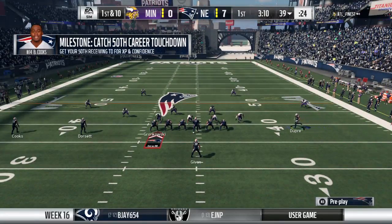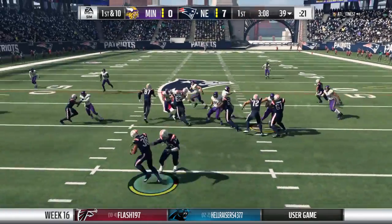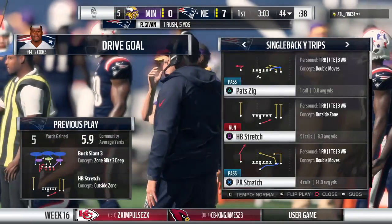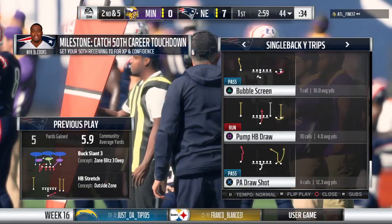And the wideout in motion. And he'll be brought down just shy of the 45. 5 yards is the tally on first down. That brings up 2nd and 5.